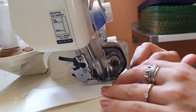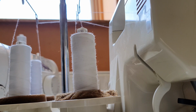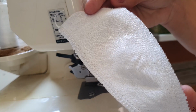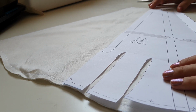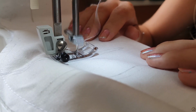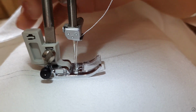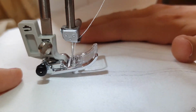Then I used the serger to serge all the edges again. And now I was finally ready to start assembling my stays. First, as per the instructions, I stitched around the stitch line on the bust gussets, folded them back and pinned the gussets in. Then using my sewing machine, I carefully sewed them in place. Then I did essentially the same thing to the back hip gusset.